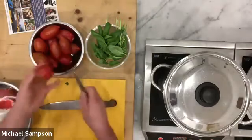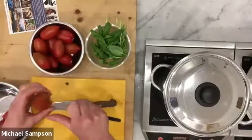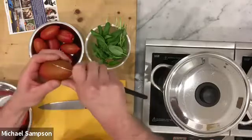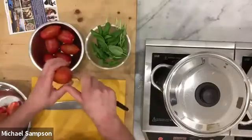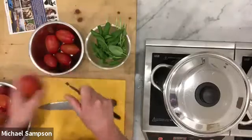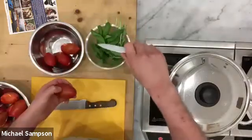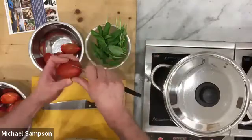Okay, one. And the idea is you don't want to cut through to the juice. You want to cut just the skin. And this is where a small serrated blade is the best, because it cuts it just so easily.